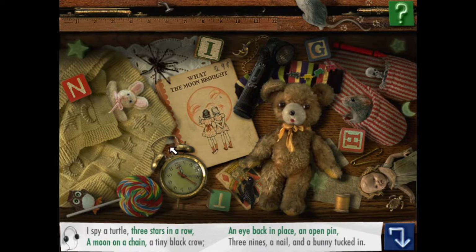An open pin. And yeah, it's just still I Spy. A turtle. I wouldn't be doing my justice if I didn't play it, because there is a little new stuff in it. Not a lot of new stuff, but significant stuff. What is more interesting about this game is that it kind of establishes that all of the games are connected in a weird shape. 3 nines.